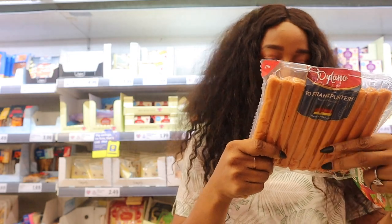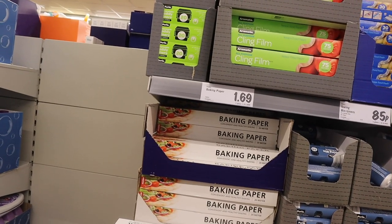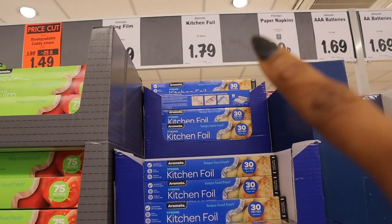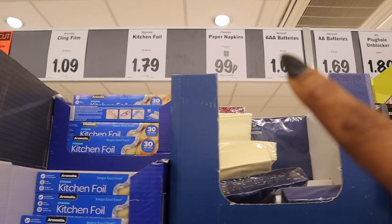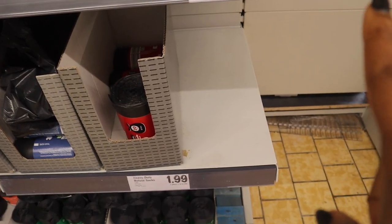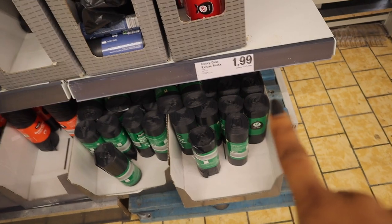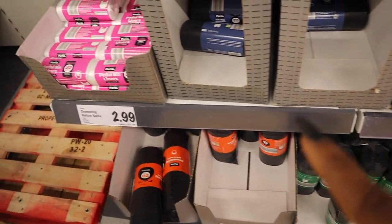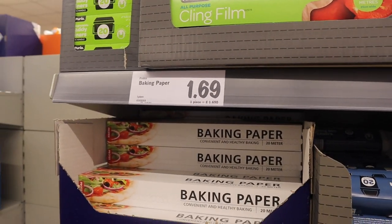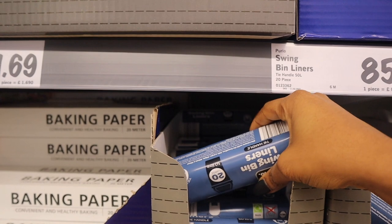£1.05. This is the household and laundry section. You have your cling film for £1.09, kitchen foil for £1.79. Paper napkins for 99 pence, batteries, refuse sacks £1.75, heavy duty refuse sacks for £1.99, £2.99, baking paper £1.69, swing bin liners for 85 pence, I have one of these, food bags for 99 pence.